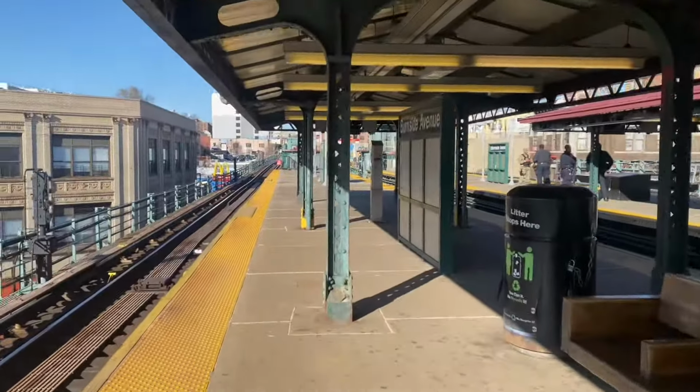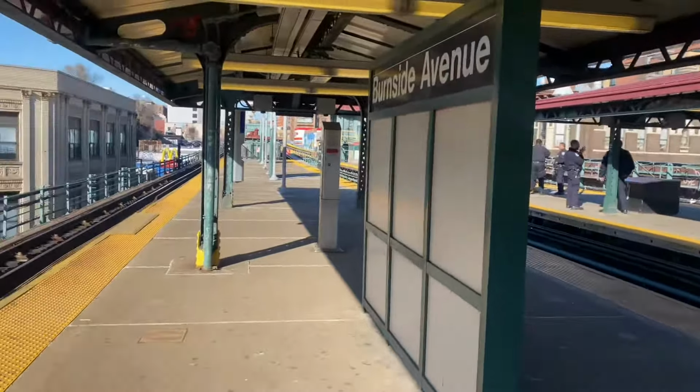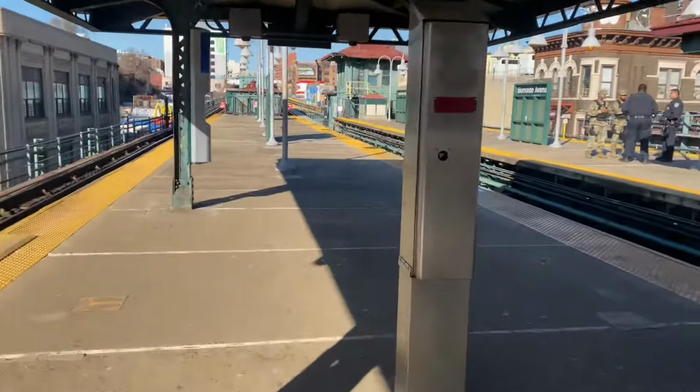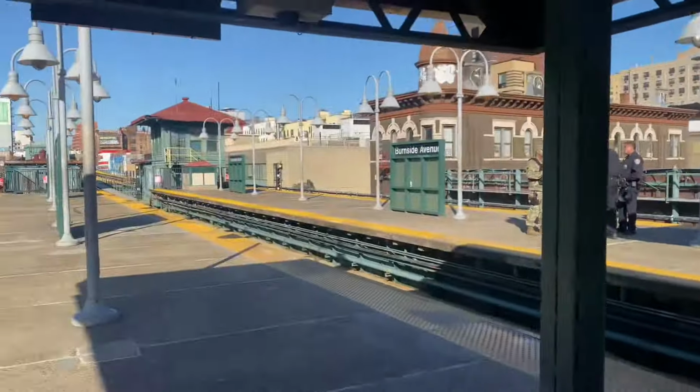So we have the platform here. We are on the Manhattan bound platform now. Sorry if my voice feels tired. I ran all the way up those stairs. But yeah, we're on the Manhattan bound platform. Woodlawn side's over there.